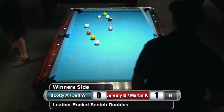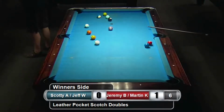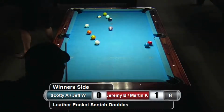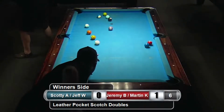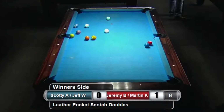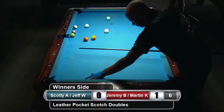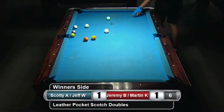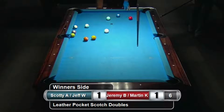Well, Martin's going to have to look at it twice. Must be tight. Oh, he overcut it. Oh, he makes the ball. So Scotty and Jeff, gifted a game. They're going to take it.